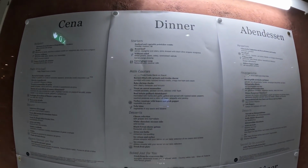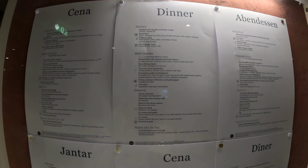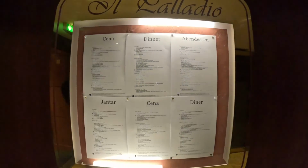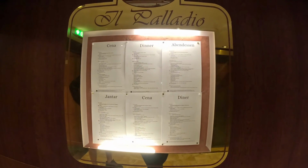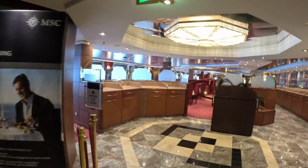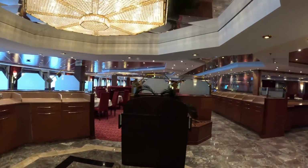Dinner menu. And remember, we were definitely in the minority as far as English speaking Americans. So everything was in every language. And the announcements, oh boy, every time there were announcements, they did them in at least 6 different languages.